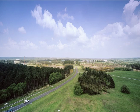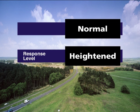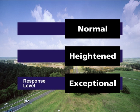UKAEA Winfrith follows the government's coding for the state of alert. You will be advised of any measures you will need to take to comply with these conditions.